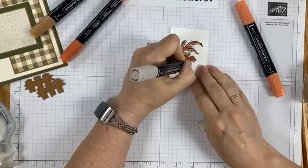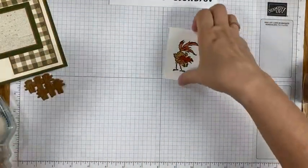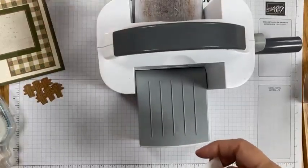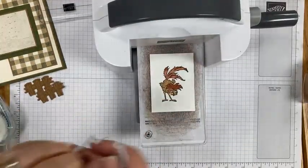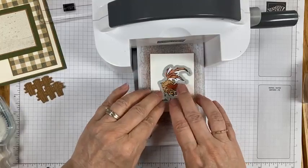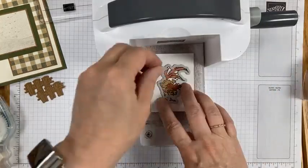Adorable. Okay, I used light crumb cake on his eyelids. So that's all colored. Let's get those out of the way. And then we're going to bring this back in because we are going to die cut this little guy, if I can remember which one he is. And so it's just going to line up again, watching his feet and his top tail feathers.